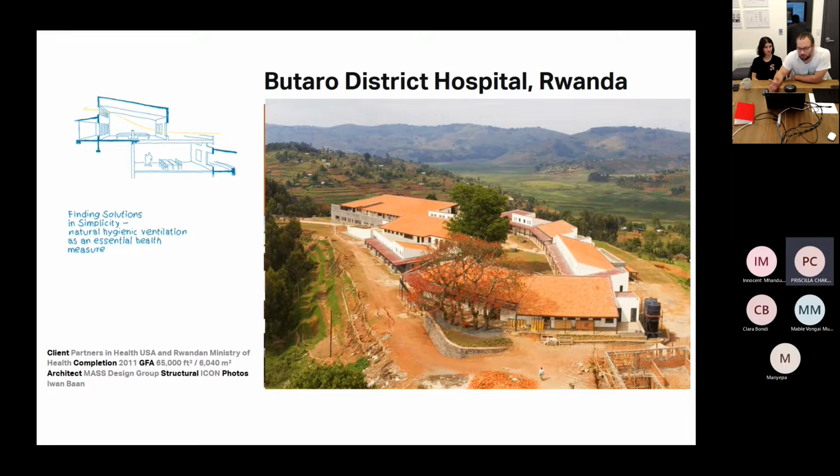But that's obviously a problem for rural areas where the power goes off or there's just not enough diesel or anything available. So we said, we need to achieve this naturally, the 10 to 12 air changes, without any mechanical system. And it was a big advantage that this hospital, the site, was on sort of a hill.